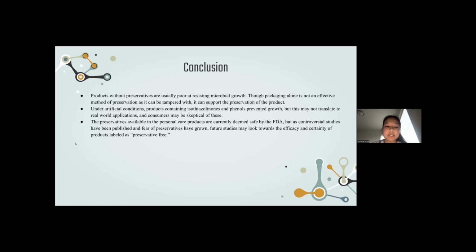So a lot of companies and researchers have recently labeled their products as preservative-free because under the FDA, there are only certain chemical classes labeled as preservatives. So companies may label chemicals that work in a function similar to preservatives as not preservatives because they aren't labeled in the FDA regulations as preservatives. So there are lots of controversies with that.